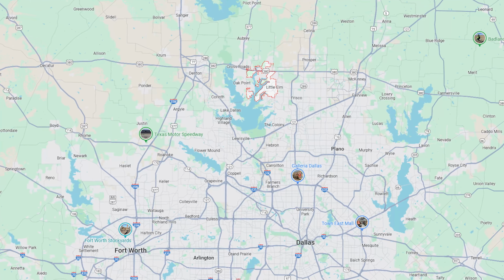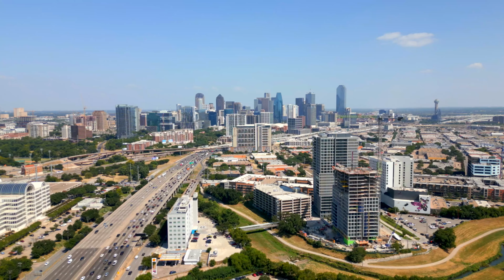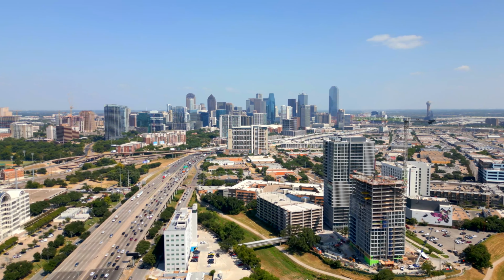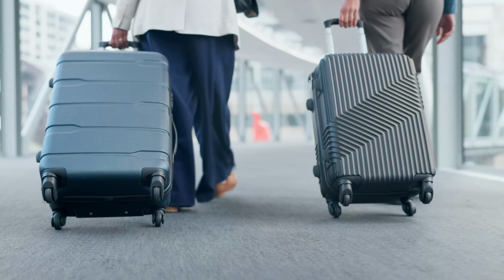Let's go ahead and start off with the location of Little Elm, which sits about 34 miles from downtown Dallas and is connected by Highway 380. Now driving to Fort Worth, or the Fort Worth Zoo exactly, takes about 50 minutes. On the other side of things, if you're driving to Dallas for a Stars game, it may take closer to 35 minutes. And to the DFW International Airport takes about 25 minutes.